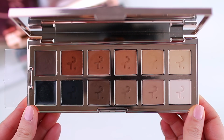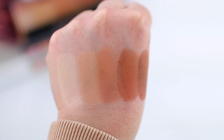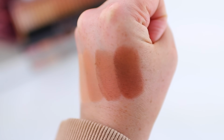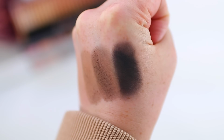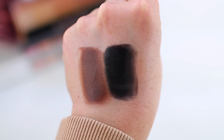So this comes with a range of fully matte shadows and then 2 creams as well, just like the other Patrick Ta palettes. Now, what I love about this is that it has a mix of warm tones and cool tones, but both rows don't lean so far in one direction that you can't use them together. This is the type of palette that's perfect if you don't want it to look like you're wearing a ton of eyeshadow, because you can do something really soft and natural, or you can do something really dramatic.